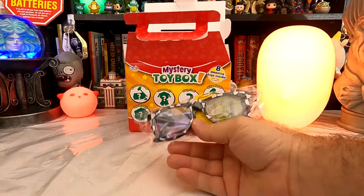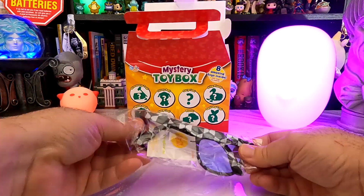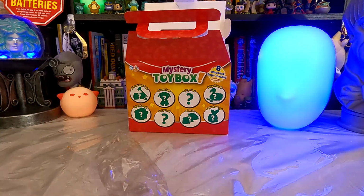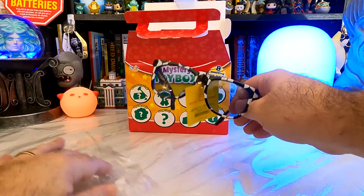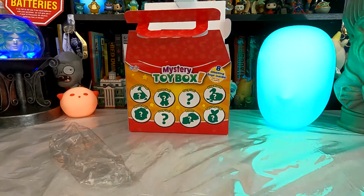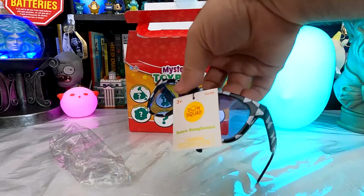We've got some very cool sunglasses. Will this actually fit me? They actually kind of do. These are actually kind of large for children's sunglasses. I'm not going to throw myself in front of the camera because it would require like hanging upside down from the ceiling, but they do actually fit me. I could actually wear these things.